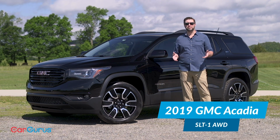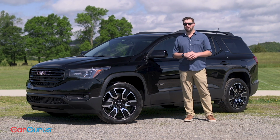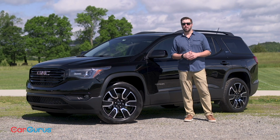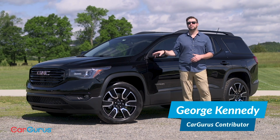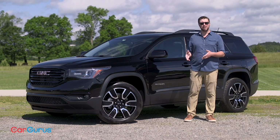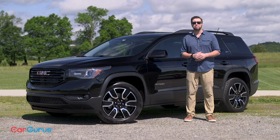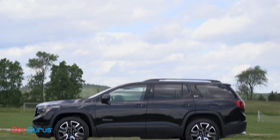Nowadays, three-row SUVs come in all shapes and sizes, but if you're not using it every day, you don't want that third row to cut in on cargo space, or cost you so much that you stray beyond your budget. So does a mid-size SUV like the 2019 GMC Acadia offer that third row without making compromises? Stick around to find out and learn which trim of the Acadia CarGurus recommends.